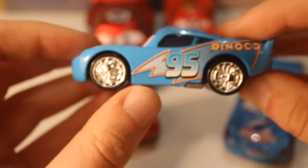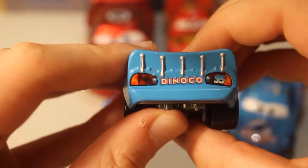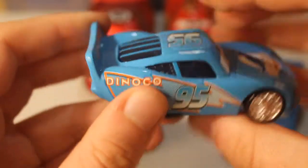Face expression's changed quite a bit. He's just got the tyres. These are the only difference to these. The back's the same, the side's the same as the other side.